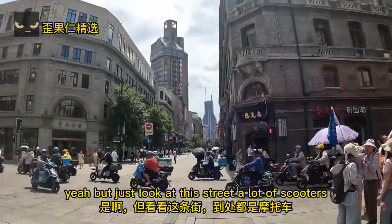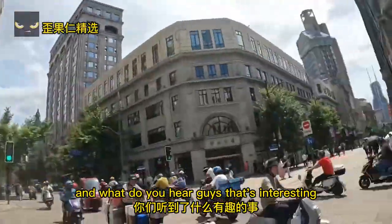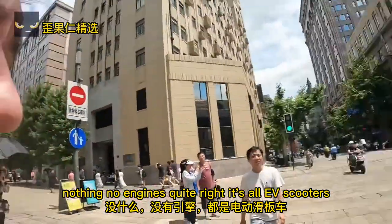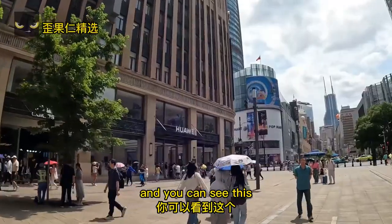Yeah, but just look at this street, a lot of scooters. And what do you hear, guys? That's interesting. Nothing, no engines. Quite right. It's all EV scooters.